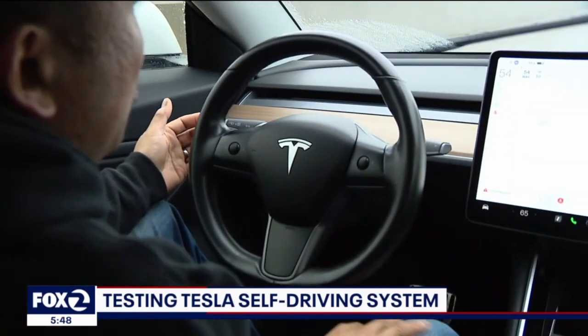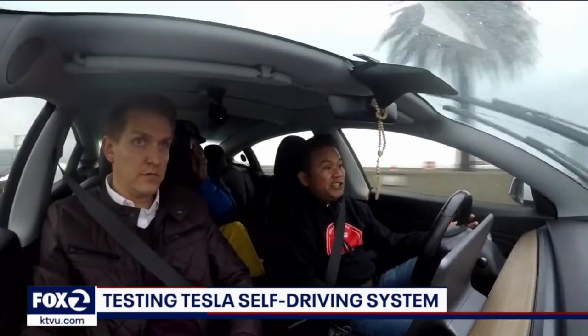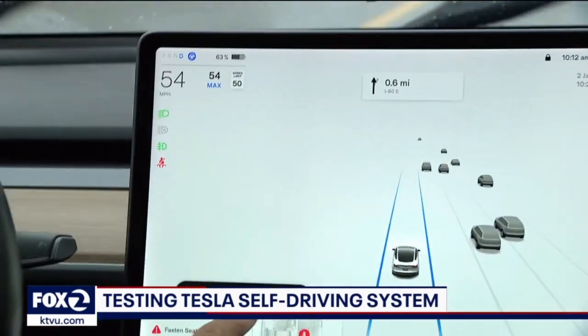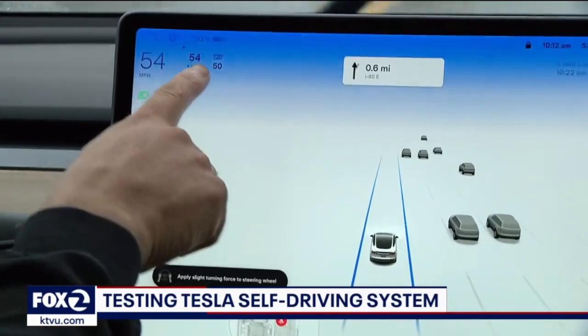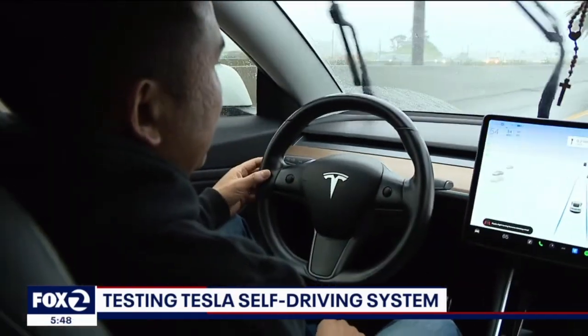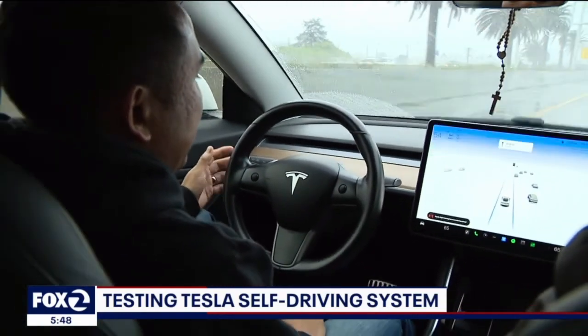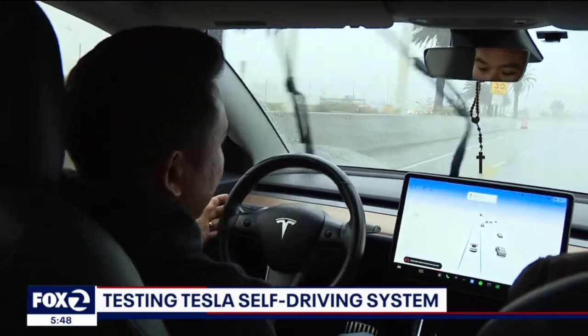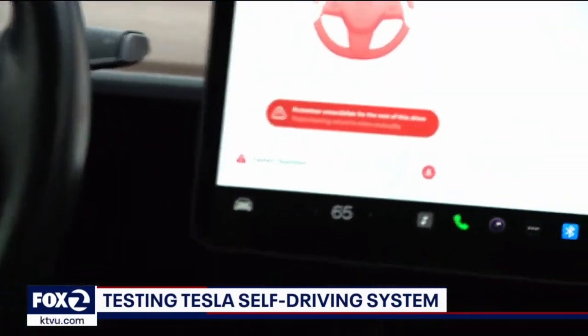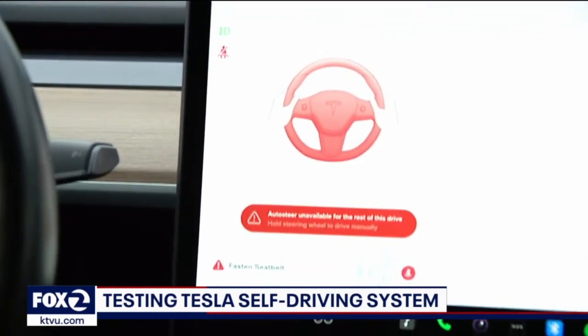And it should give us a warning in a few seconds. Tesla's FSD will tell you to pay attention. There you go. Apply slight turning force to wheel and it starts blinking. But if you don't and the warnings are ignored, there you go. It's counting down to disable the autopilot. Right there. See, I'm slowing down right now. We found the shutdown happened quickly, too quickly for comfort.